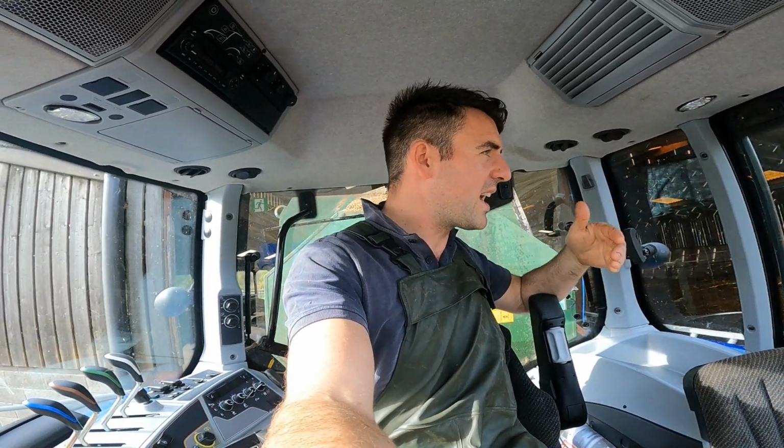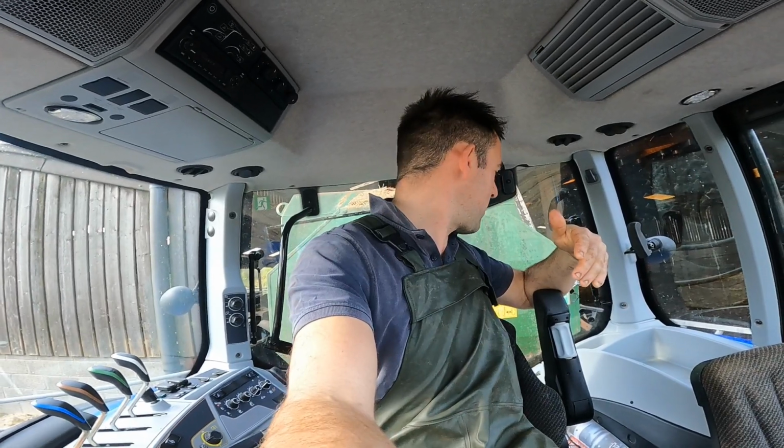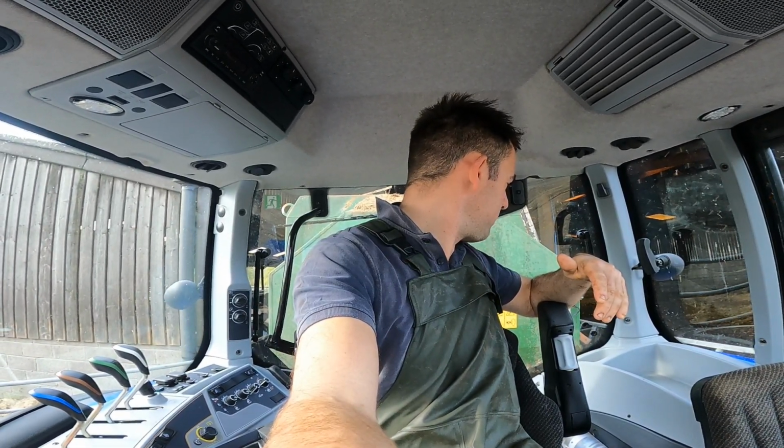But any other animals like in-calf heifers, they can stay out for a bit longer. And then when they do come in, we'll sort out the real far off ones, so keep them out a bit longer. So yeah, it's nearly done.